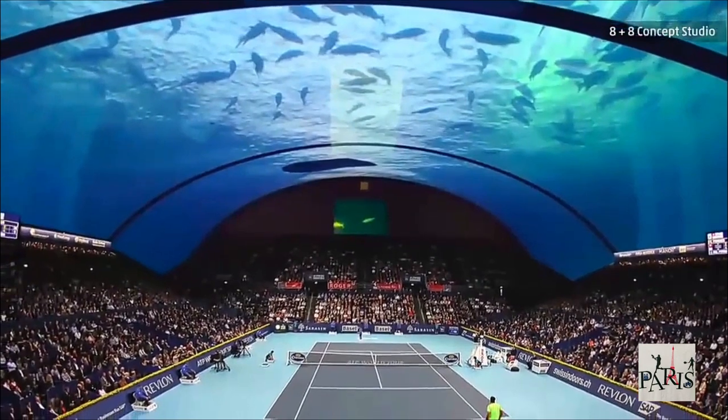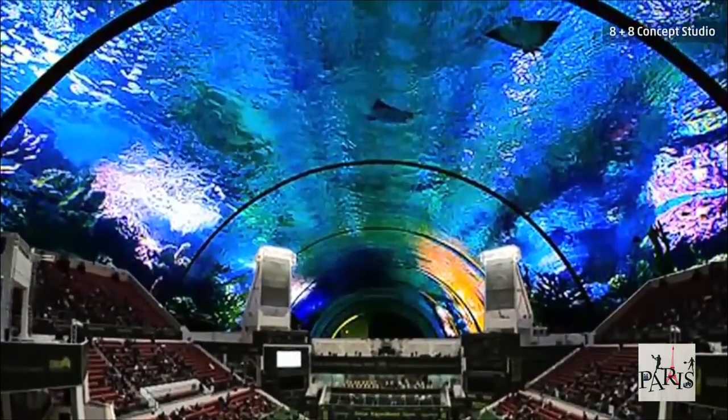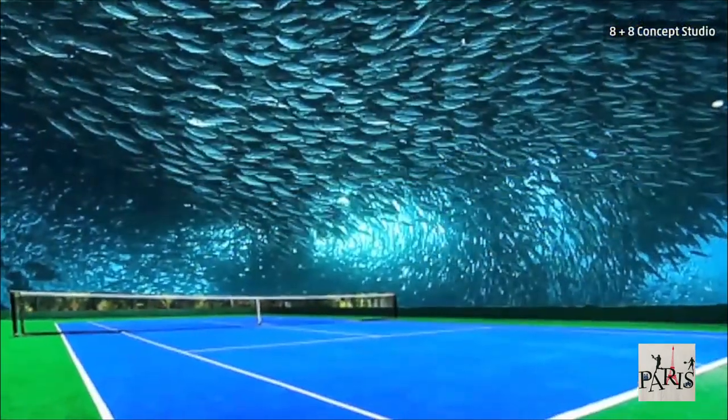Plans to build the world's first underwater tennis court in an underwater bubble capped by huge curved panels of glass to keep out the water and the fish.